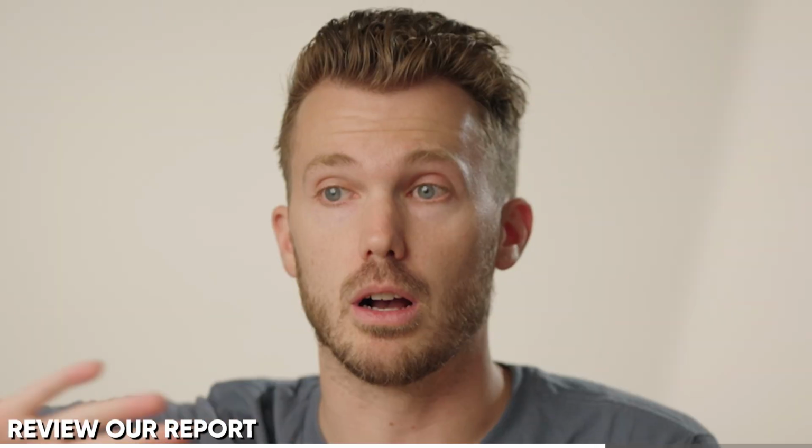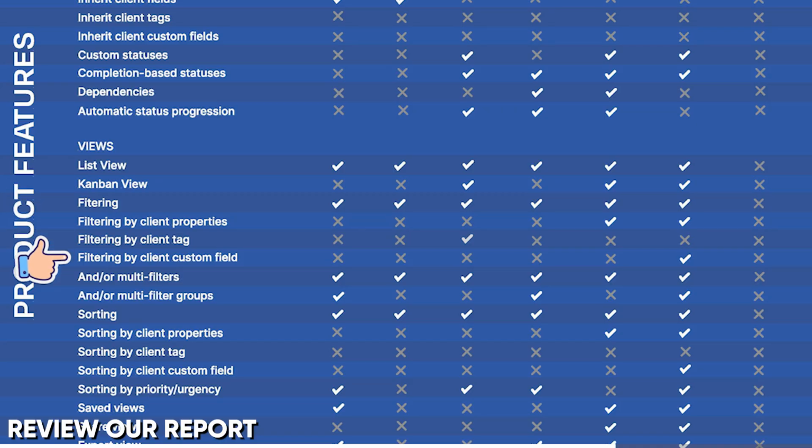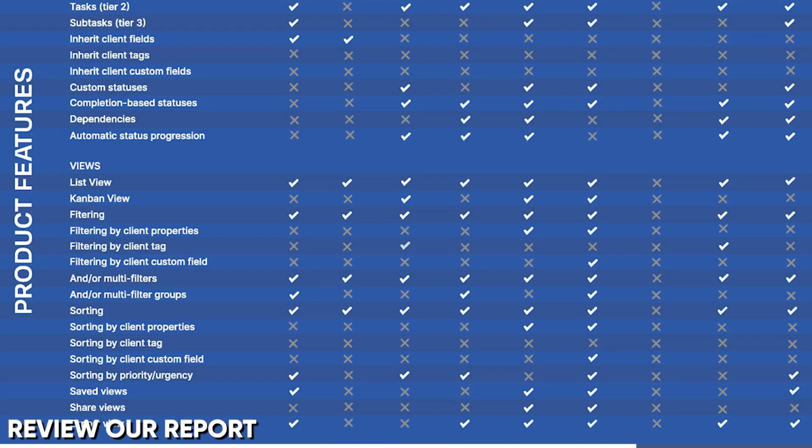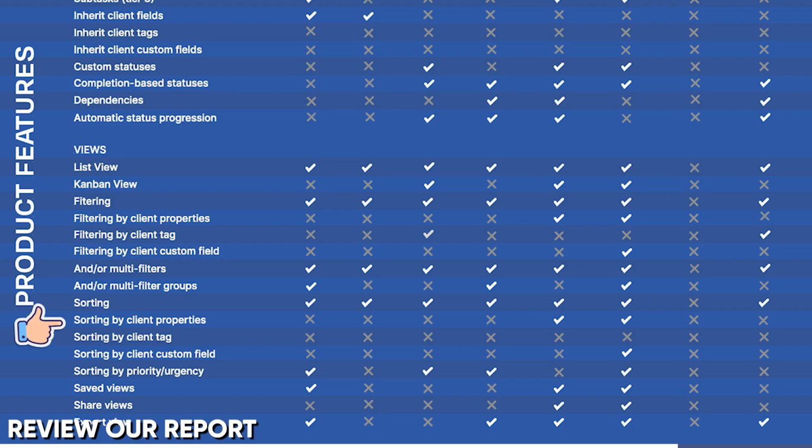Man, this is what we want to capture in this report, all the fiddly stuff. Can I filter client views? Can I filter on tags? Can I filter on custom fields? Can I do multi-filters? Can I share views with my team? Can my client tags or custom filters be visible inside a task for that client? Can I filter my tasks on those client tags or custom fields?